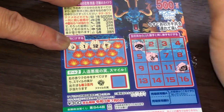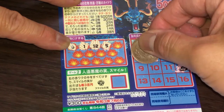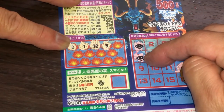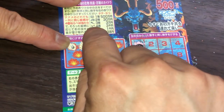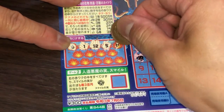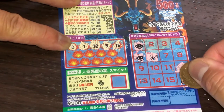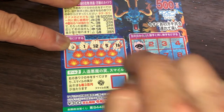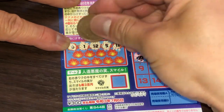Number 5. Yep, it's 5. Another hand fan. That would be the 5th prize, if I find 4 of these, that's Sen En. Next. Number 16. Okay, I've got 2 matching ones. That would be the 2nd prize, Sanjuman, if I find 4.